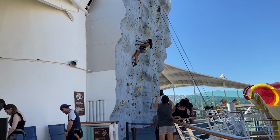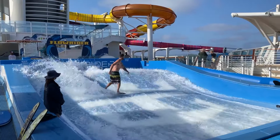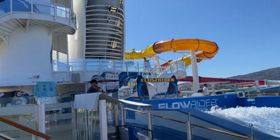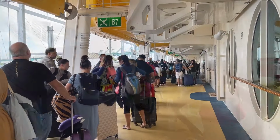So the rock climbing is free. Both the water slides are free, but to do the flow rider surf thing, I think you have to pay to take a lesson before they allow you to do it. I'm not sure, maybe it goes by age.